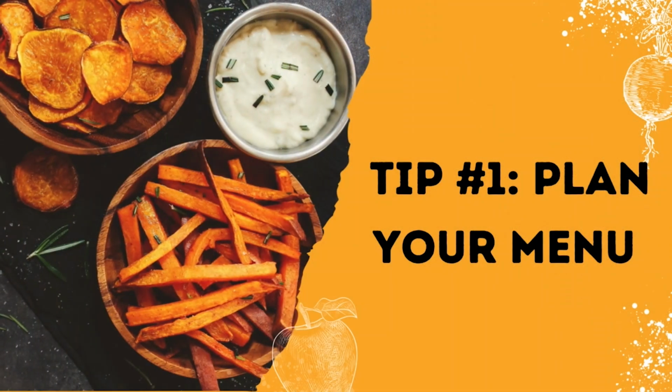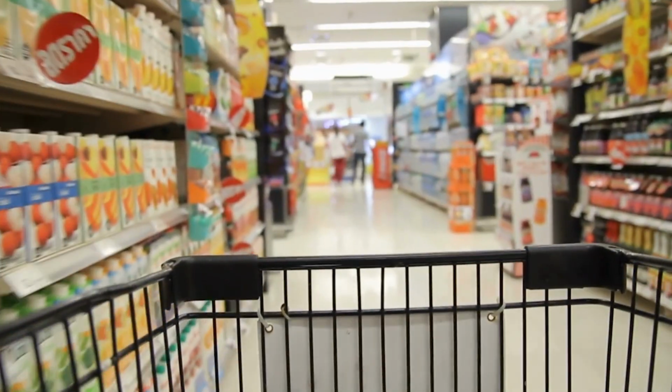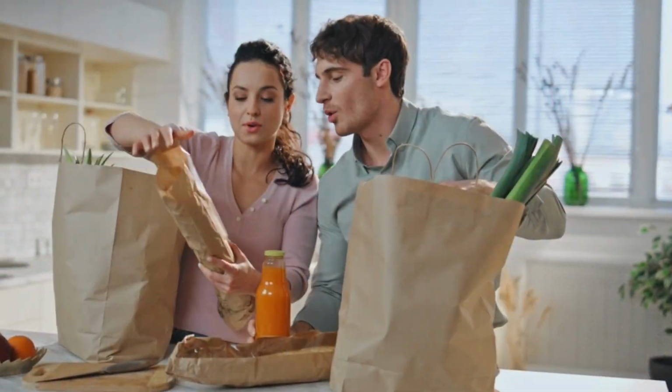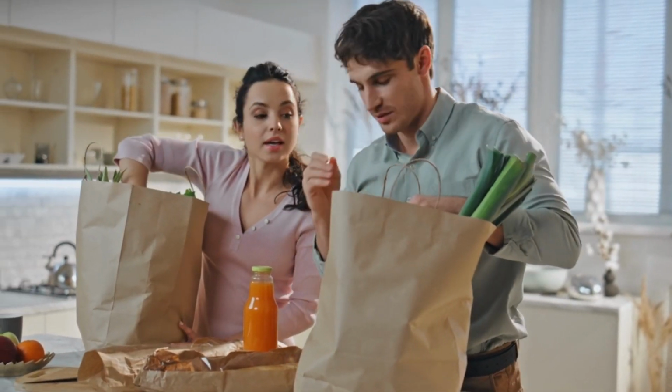Tip number 1, plan your menu. That being said, I love a planned menu, so then I don't stress about it. But before you go shopping, sit down, plan your menu, write it down, write everything that you need to eat and everything you need to buy. So stick to simple traditional dishes that won't cost a fortune.